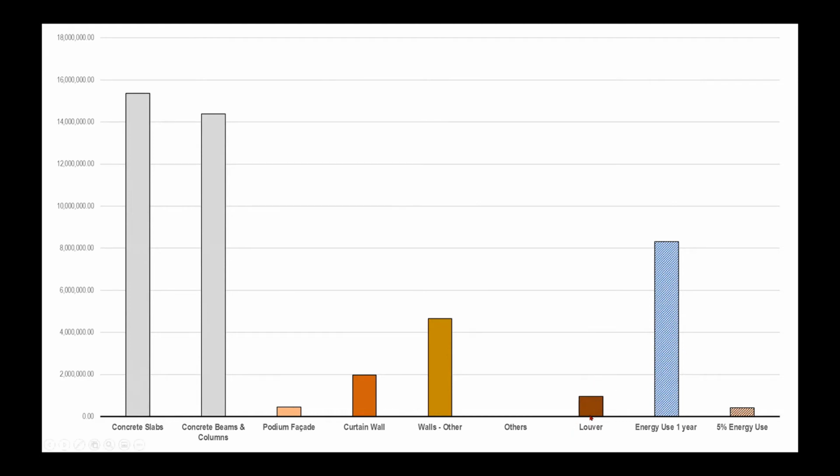Now, what's interesting is that blue bar over here, that's the energy use for 1 year in the building. And this is with the reduced, about a 44 EUI. Your CBECS baseline is about a 96, right? And that's basically 8.7, almost 9 times the carbon footprint of the louvers.